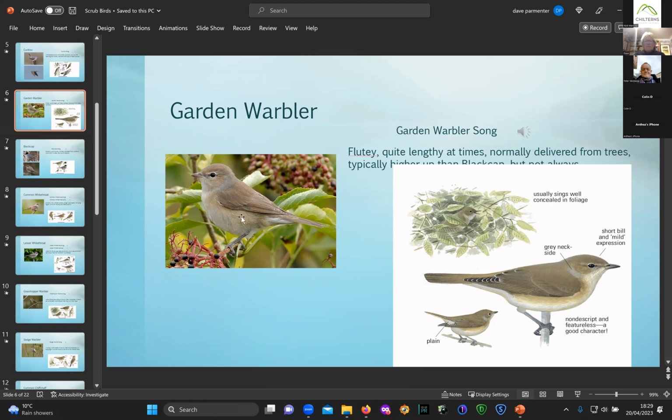As a species, it tends to sit more in trees rather than low bushes, especially when it's singing. That's not diagnostic, but it tends to be a bit of a clue as to which species you might be looking at. The song is quite fluty, but one of the things that can help you to differentiate, as I said, is the fact that the song will go on much longer than a blackcap would. Both the sexes are similar, so both the same colour.